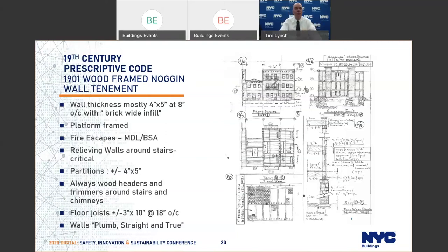So I've given three typical ones here. You will find they're nearly always like this. Wall thickness is 4 by 5, 8 inches on center with brick infill. Very, very typical. Platform framed. Why? Because it was easier to build platform framing for the guys who built these in 1850 and 1860, instead of doing balloon frame where you needed one piece of lumber that was 30 or 40 feet high. Fire escapes, you'll find them on the multiple dwelling law requirement. They're prescriptive. Partitions are 4 by 5s, all with wood headers and trimmers. Walls have to be plumb, straight and true. Okay, good. Next.